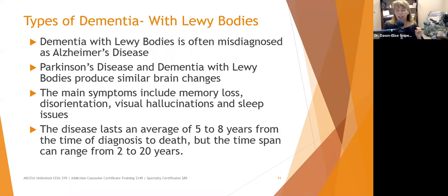Dementia with Lewy bodies often lasts an average of 5 to 8 years from the time of diagnosis to death, but the time span can range anywhere from 2 to 20 years. Helping people figure out what they need to do to extend their lifespan after they get this diagnosis, and to slow the progression, is going to be really important.